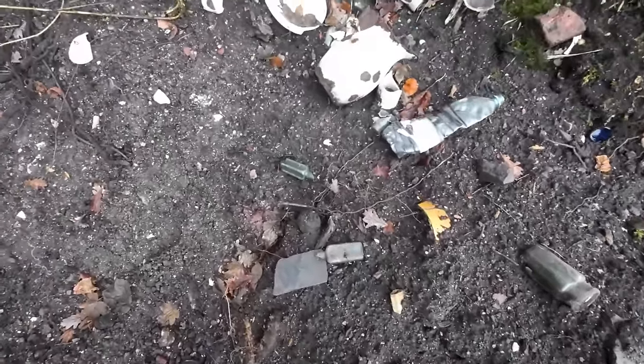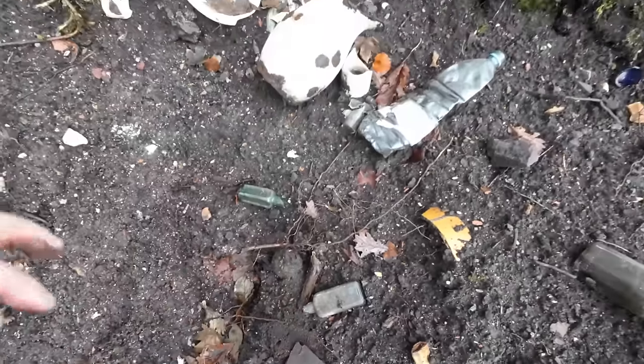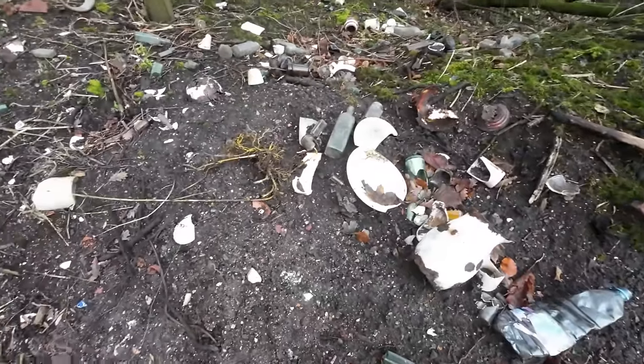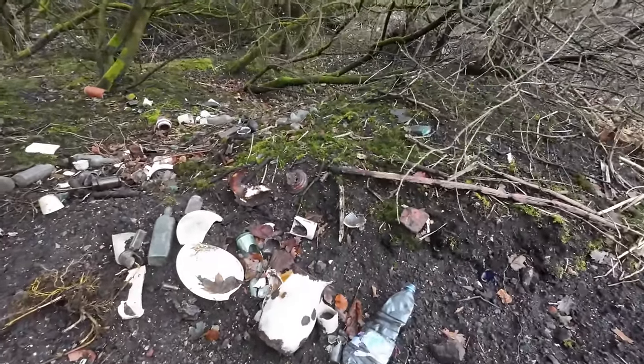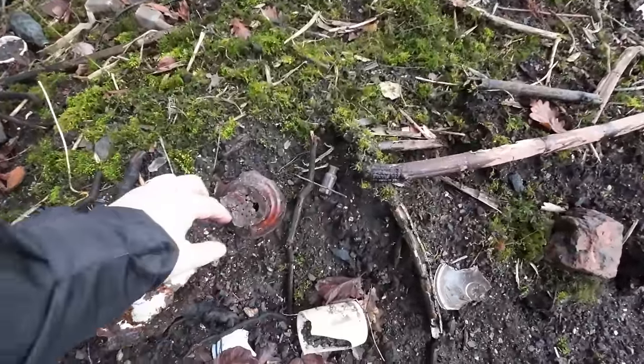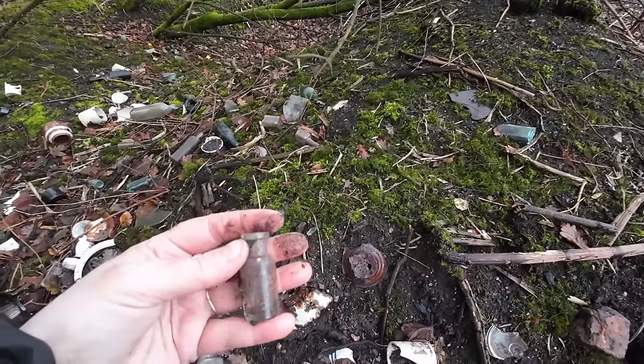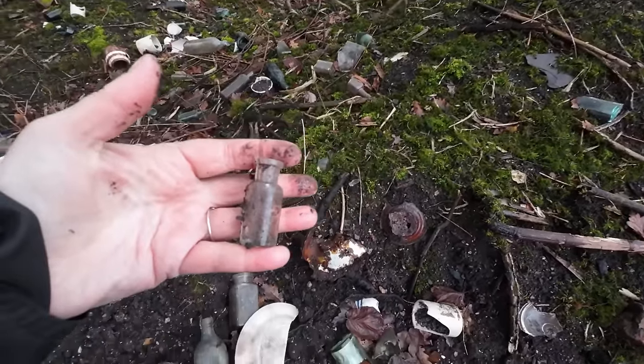I'll just have a quick squeeze round. Oops, very soft. Freshly dug, let's check slates. No, just a roof slate. Oh, tiny little bottle there. Little dinky one. There's so many new bottles been thrown out. Oh, look at that little tiny one. Those are always a super find.